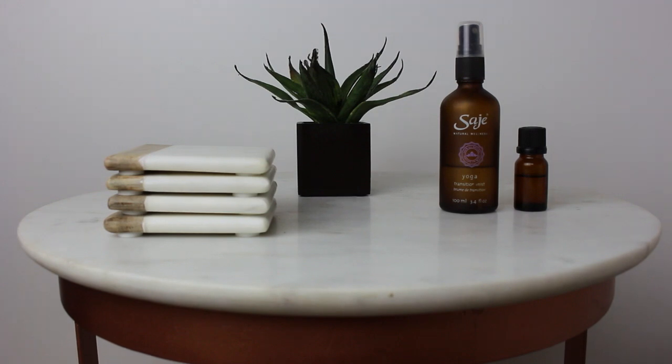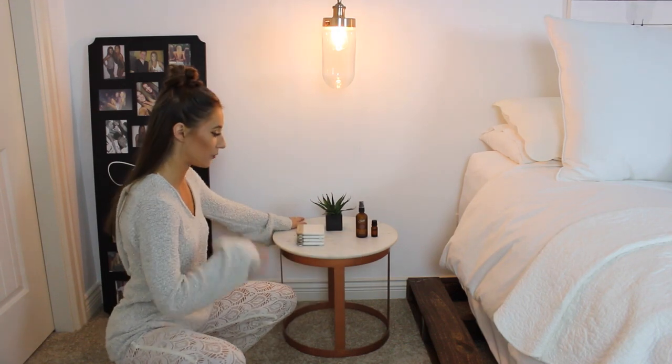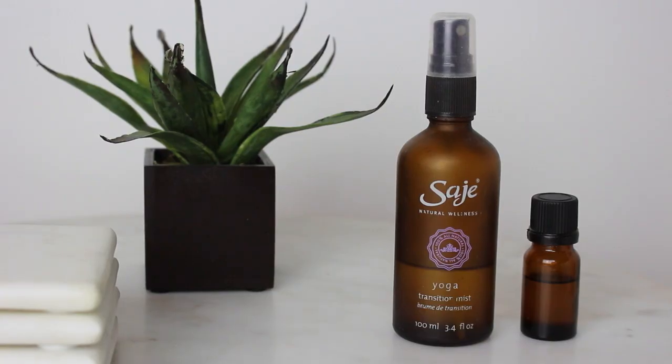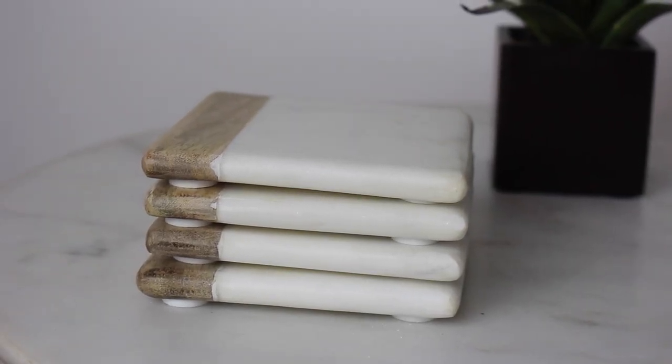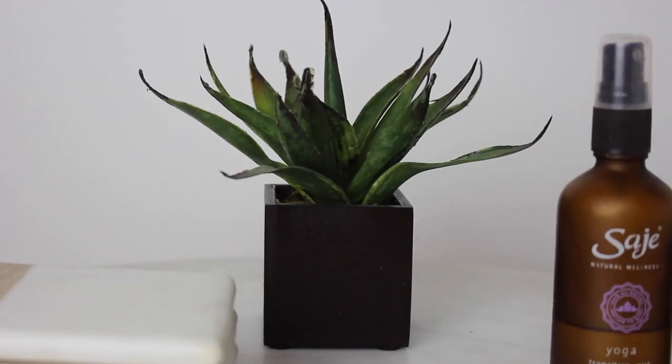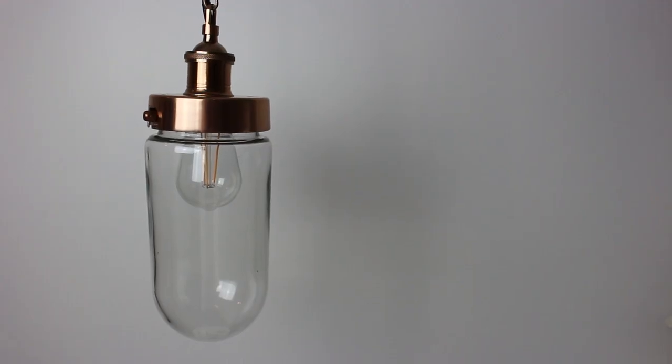So moving down over here to the side of my bed, let's start off with my side tables, which are amazing. They are white marble, and then they have copper legs, which fits my theme perfectly. And right beside my bed, of course, I have some sage essential oils, and then I have some marble and wood coasters, which are from Indigo. You can also get them at Chapters. And then I have this little faux plant here, which is from Bouclair. And then over here, we have these beautiful lights hanging from the ceiling, and these are from HomeSense.